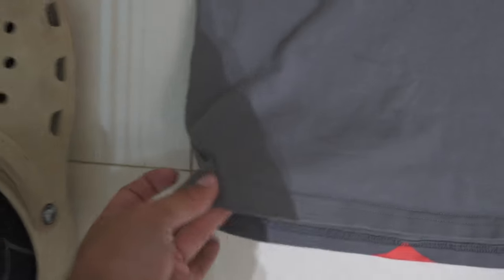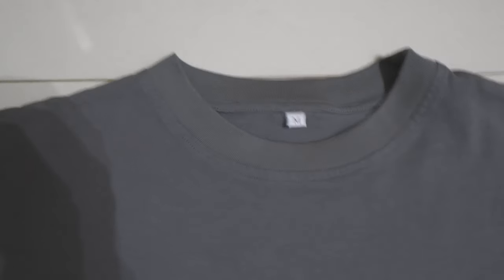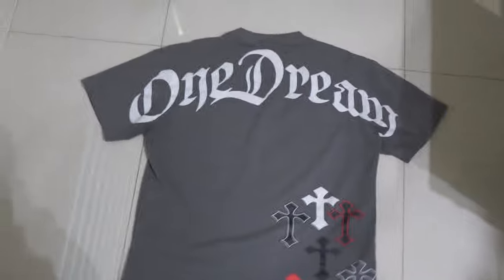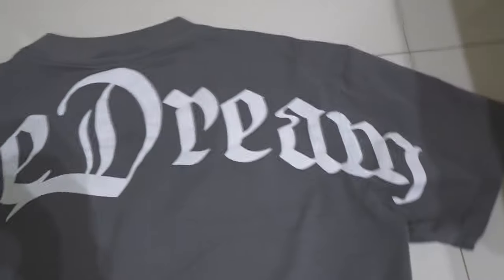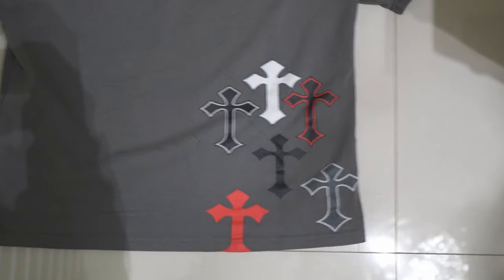But first off, this is a high quality 250 GSM shirt. It's not very skinny, it's not very fat, but it is a good quality shirt right there. So yeah, let's get into the back and the best part of the shirt. All right, y'all, we do have the back right here. We have the same font as on the pants on the top of the shirt, saying ONEDREAM right there. And we have the same red, gray, white, black crosses on the corner of the shirt.